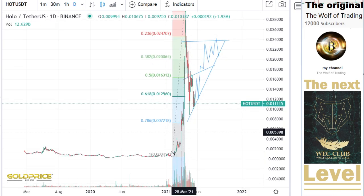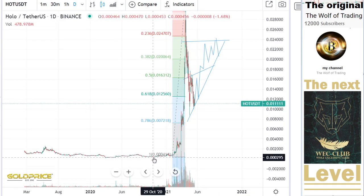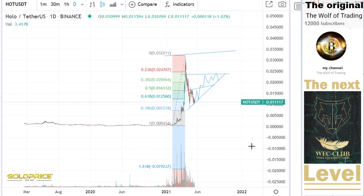Let's check here. We are at 290, and this is 30,000. So I calculate how much this is. Give me a little time. I calculate how much we went in the past to the top side. So we went here 100 times to the top side. That means if you invest here $1,000, then you have here $100,000.